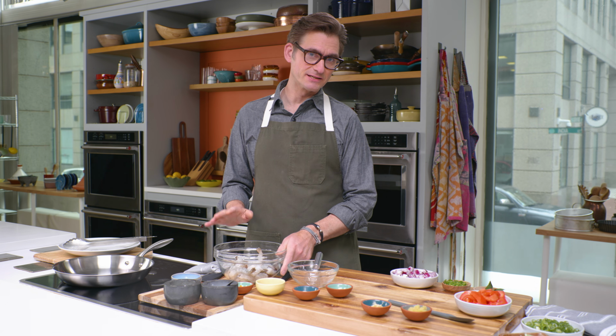So in Sri Lanka, deviling is a particular flavor profile. It's spicy, it's sweet, it's this real mashup of South Asian curries and a bit of Cantonese sweet and sour influence. The first thing we're going to do is season our shrimp.